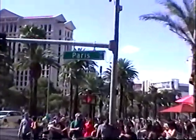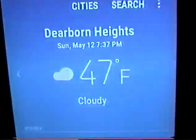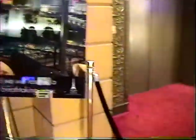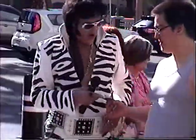The Eiffel Tower. It's a little bit of a replica of Paris, not the real Eiffel Tower. Yeah, you kind of get the idea, all here in one little compact, Americanized version. It was 82, but back home it was only 47. They had a restaurant, not on the very top, but one on the upper levels.